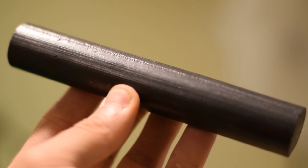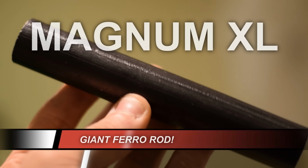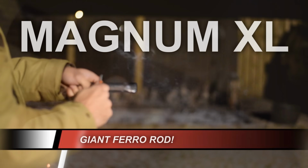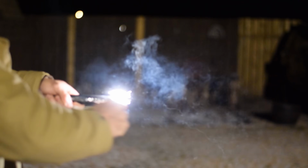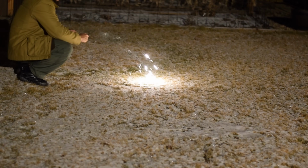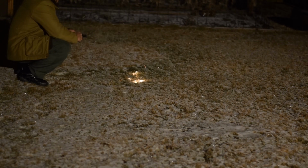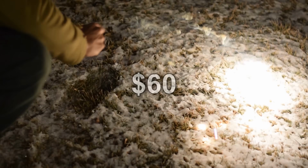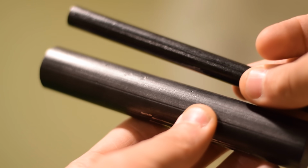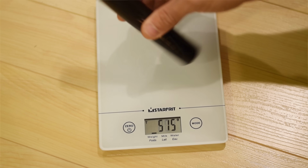Up next is this jumbo fire steel, which is appropriately named Magnum XL. I've actually reviewed this one on the channel before. This has a 1-inch diameter and it's 6 inches long. You're going to get more strikes out of this ferrocerium rod than you're going to see hours of your life left on this earth. This would probably be the last ferrocerium rod that you ever had to buy. The only problem is that it does weigh a pound.